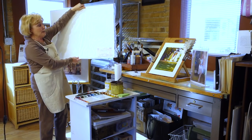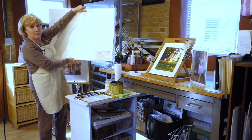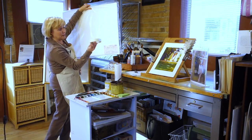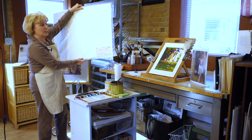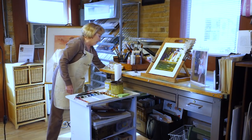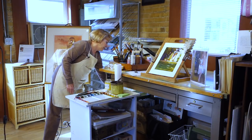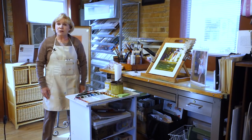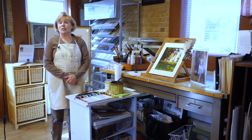So I'm not one that likes to stretch my paper. I just tape it down with good old masking tape. And with this paper, I have found that it will dry right back to drum tight, which is a really good feature.